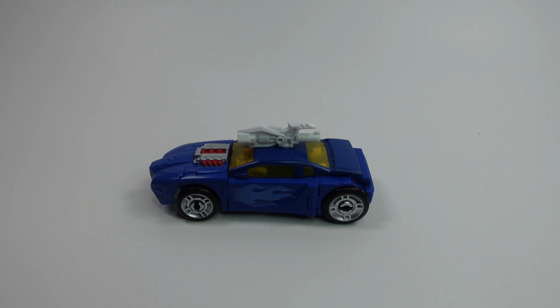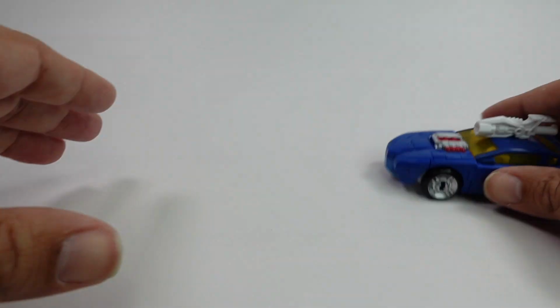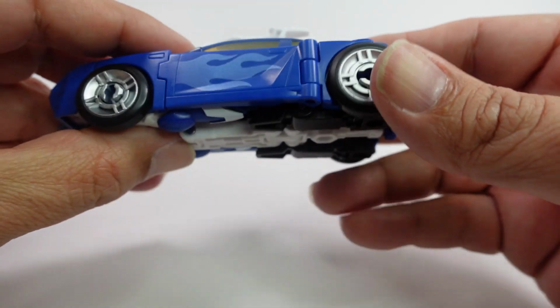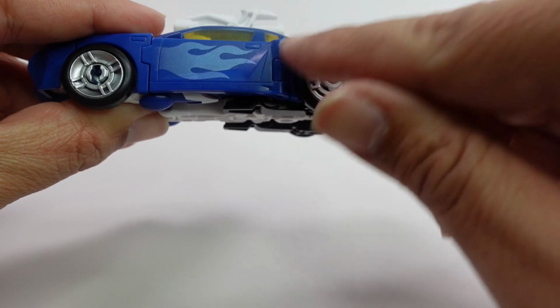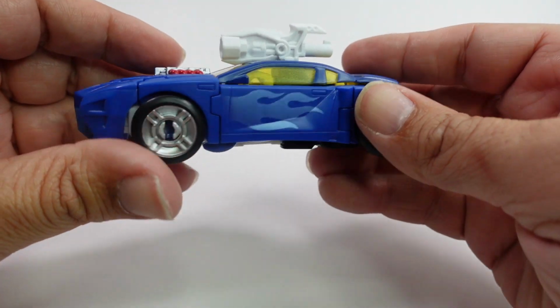All right, here is Sideburn after transformation into his alt mode. And I think he looks gorgeous. He is a gorgeous boy. I mean, he rolls really well. You can have him drifting. Yep, so you can have some fun with him. But let's take a look at him. I love the flames. That is awesome. I can't wait to see what Toy Hacks may do with this.